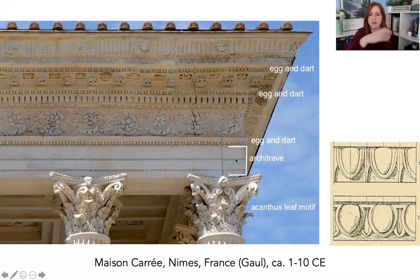It's essentially a type of molding. So you can delineate each different register or each different part of the architecture with this egg and dart type of molding. So we see that here, just another design kind of style to note. We see it a lot moving forward in other art as well, but just a lot of decoration on this temple, a lot of Corinthian decoration.